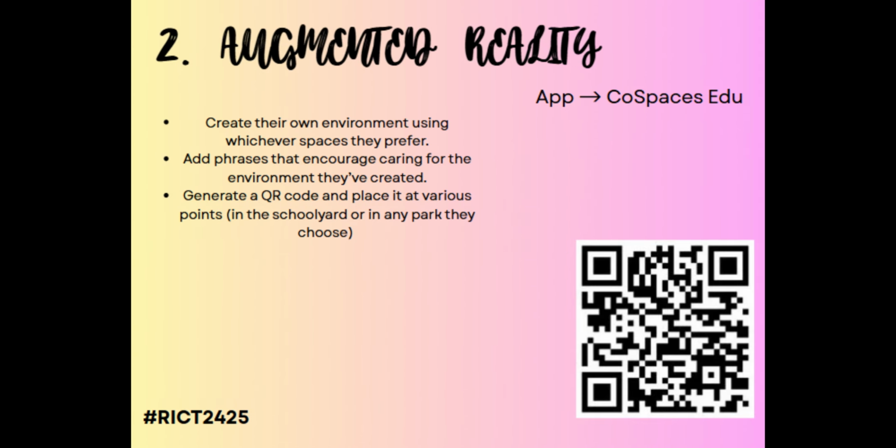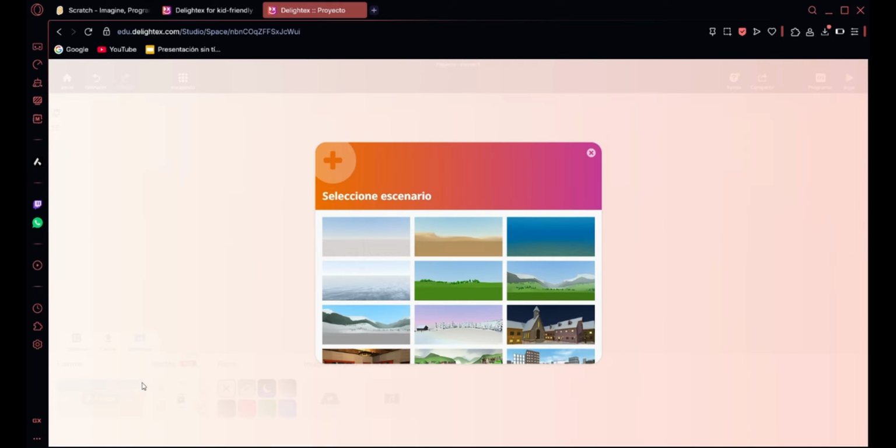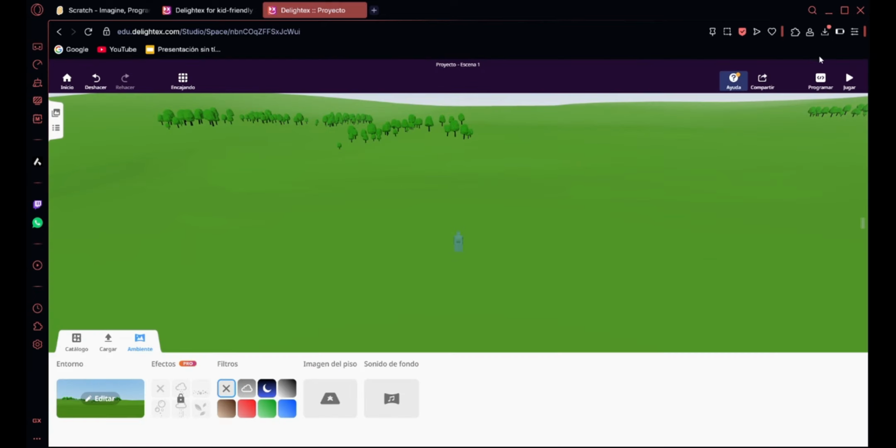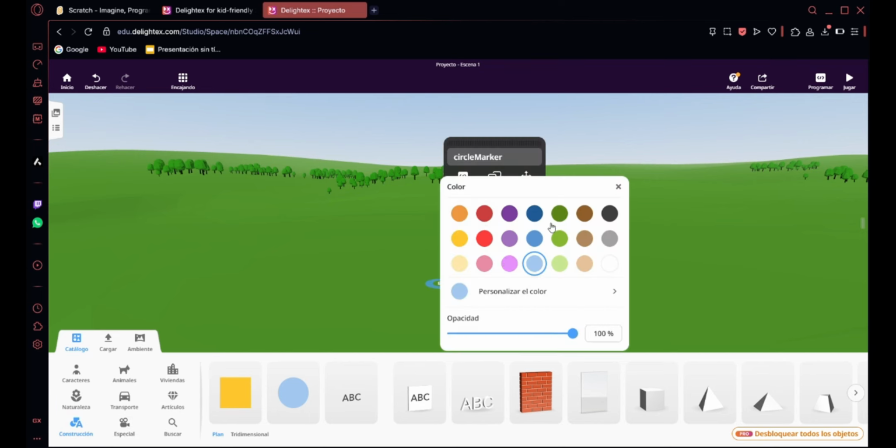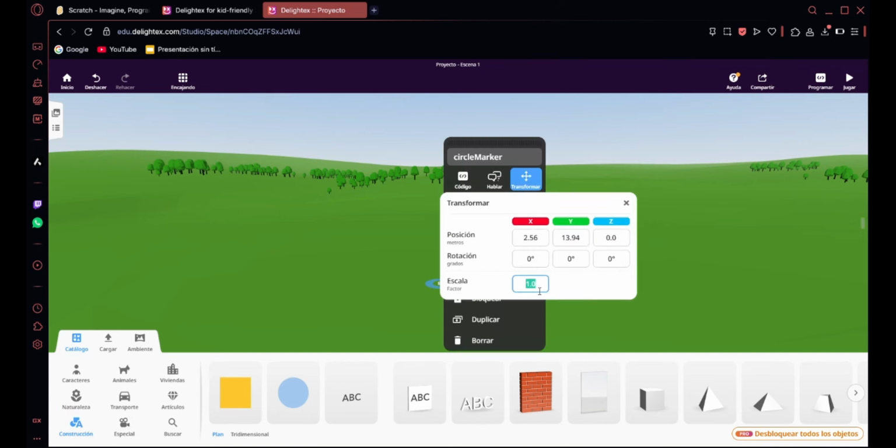Now we are going to move on to the next activity, augmented reality. So let's start with it. First, we create a new project to start building our green point. This will be the base of our game. We will design the space and add everything we need to start recycling.